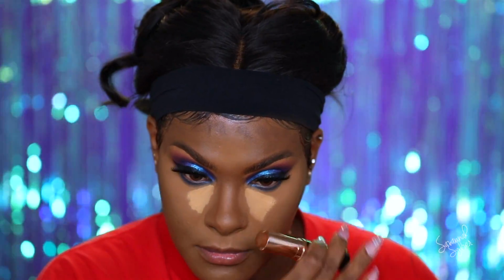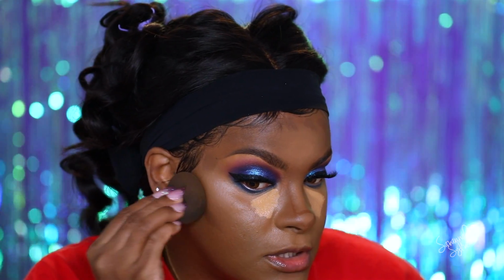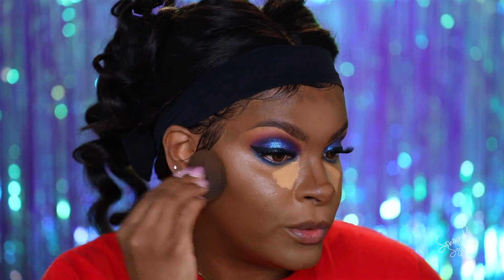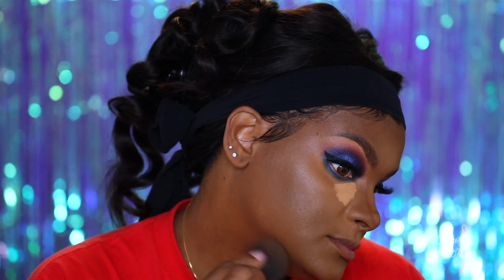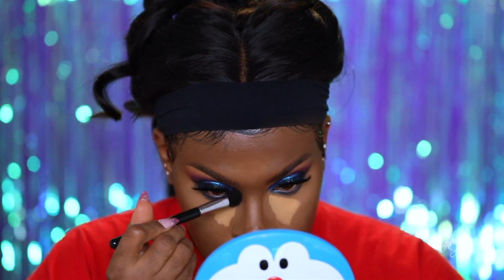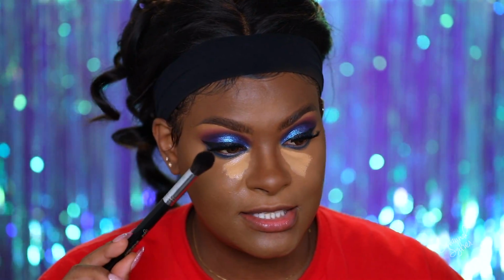And for my nose, I am going to be using Ebony. So for this, I'm going to also use my sponge. And if I need to switch to a brush, I will. But I'm just going to pat it out for now. Just a little light contour. Nothing too cray-cray. And for my nose, I'm just going to use a smaller synthetic brush and just kind of pat it out. And for under my eyes, I'm going to be using this concealer brush.